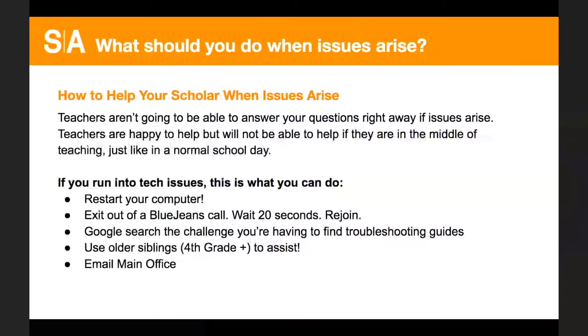Or you can email the main office. Again, your scholar's teacher can help you, and they are skilled in helping you, but you will need to wait until they're done being on a video conference call. So just like you would do in the school day, you could text or email them or call them, but then they would have 24 hours to respond.